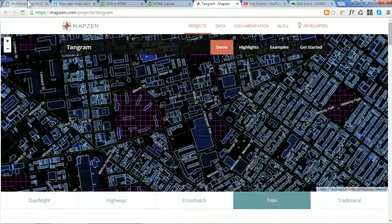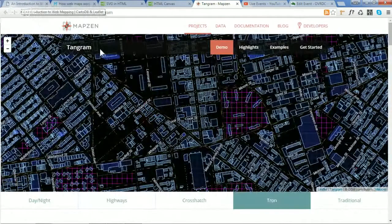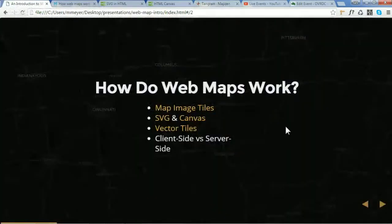And we're sort of using an implementation of this in some of our web maps, but not exactly. We're not using this map here. And then client side versus server side, just real quick, same kind of thing. Client side would be all of your analysis and rendering happens on the browser.